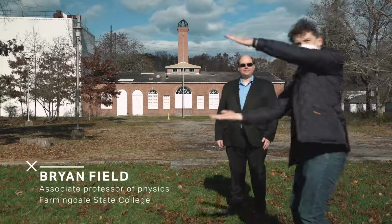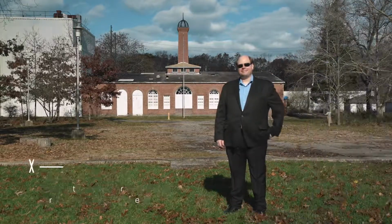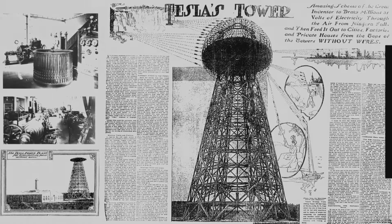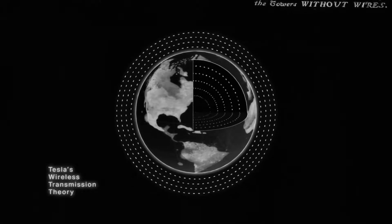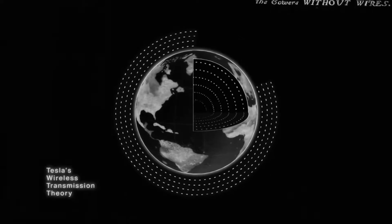Brian Field is a physicist and professor at Farmingdale State College. He gave us the full rundown of the tower's proposed functions. He also envisioned being able to power boats at sea and be able to power things in flight. And on top of that, he wanted the same system to be able to broadcast information. All these plans hinged on Tesla's belief that both the ground and the sky were good conductors of electricity. Basically, that electricity could be transported through them.